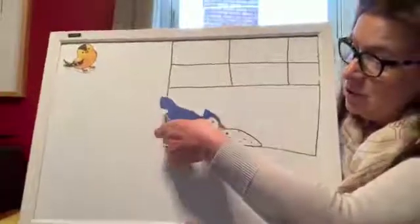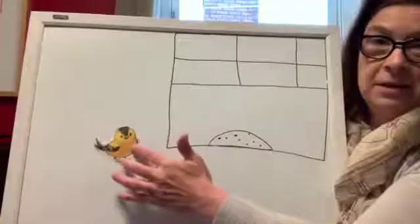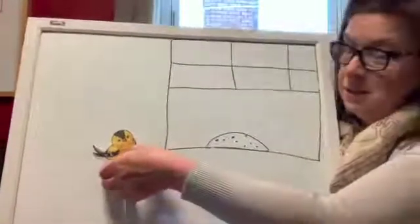All right, blue jay or jaybird, fly away. And who's this one? This one was called the goldfinch. It's yellow, like gold.